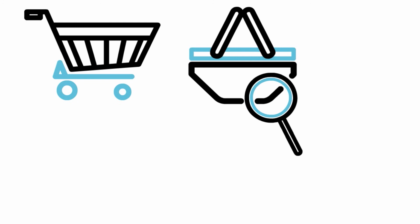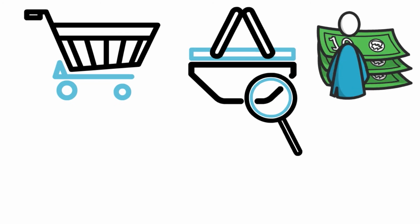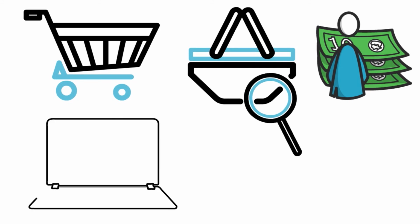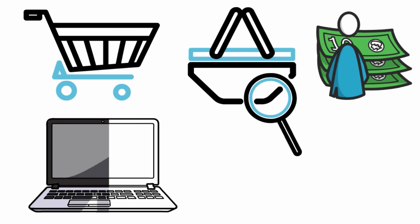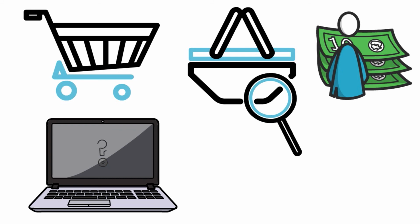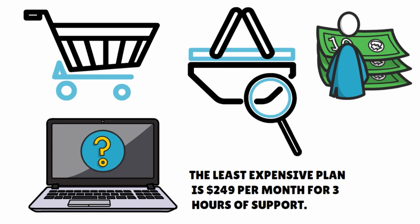And customer support is okay. With PrestaShop, you may either use the reference materials available on the official website, for example, the FAQs, the user guides, the training courses, or you can even choose one of the prepaid support plans. Yes, they do have prepaid support plans. You can choose that. And these plans include different levels of support, but the pricing is rather high, so you just have to be ready to shell out some cash here. The least expensive plan we found is $249 per month for 3 hours of support. If that's a little too much, then you want to go for the DIY route.